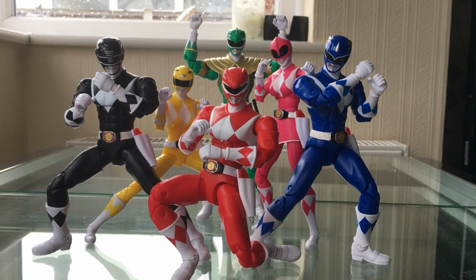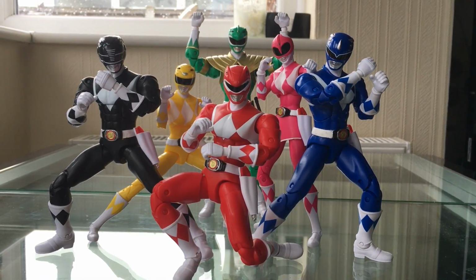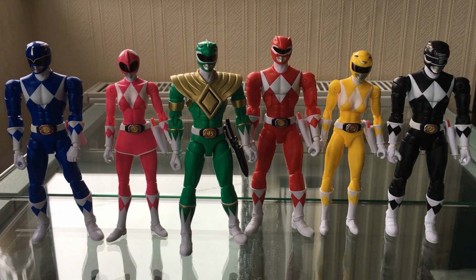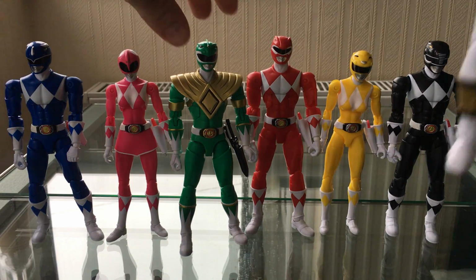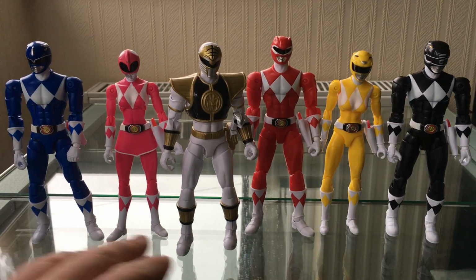Pink Ranger and her skirt really hinders mobility, as I've said. Nothing we can really do though. Weapons is and remains the big sticking point. The problem with Power Ranger figures is they're all so similar that you do need their individual weapons to kind of tell them apart, or at least give them a bit more personality. If they had done a weapons pack, it would have been wonderful.